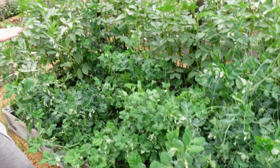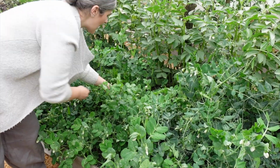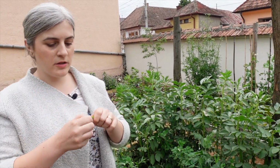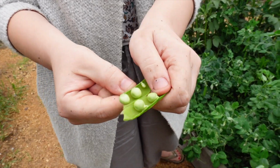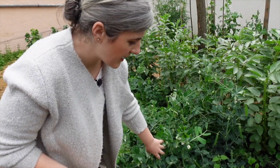But surprisingly, they're not very productive, and they just have these tiny pods. These are American Wonder, and I'm really not wondering when I'm picking them. So these are the peas. They're kind of fibrous at this point. And another variety called Veda.